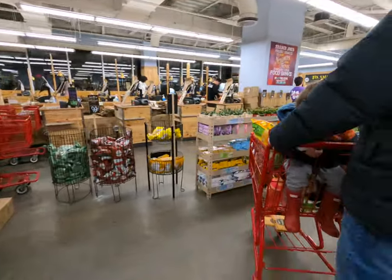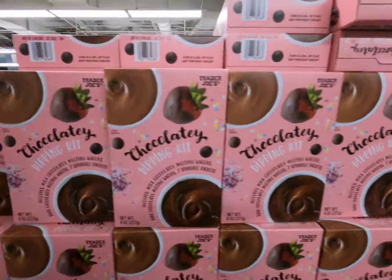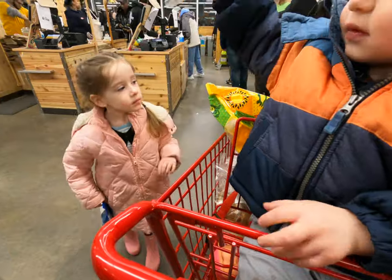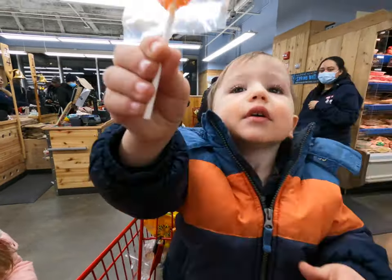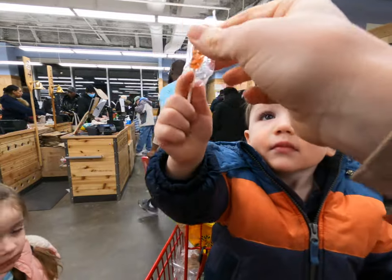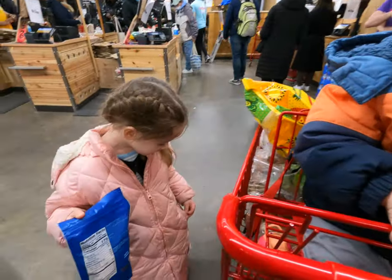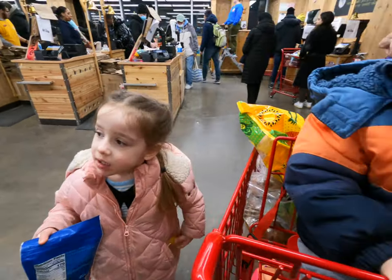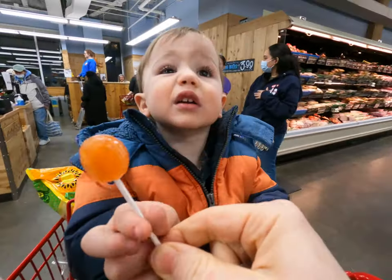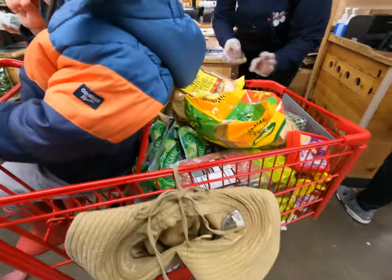Final cart, we're all done. Ooh, chocolatey dipping kit. Yay, Sissy gave you a lollipop. Did you get an orange one? Yeah, that one. You wanna open it? That's one of my best flavors, but the yellow one is so yummy. I just gave you. Yeah, they're all good. Final cart.